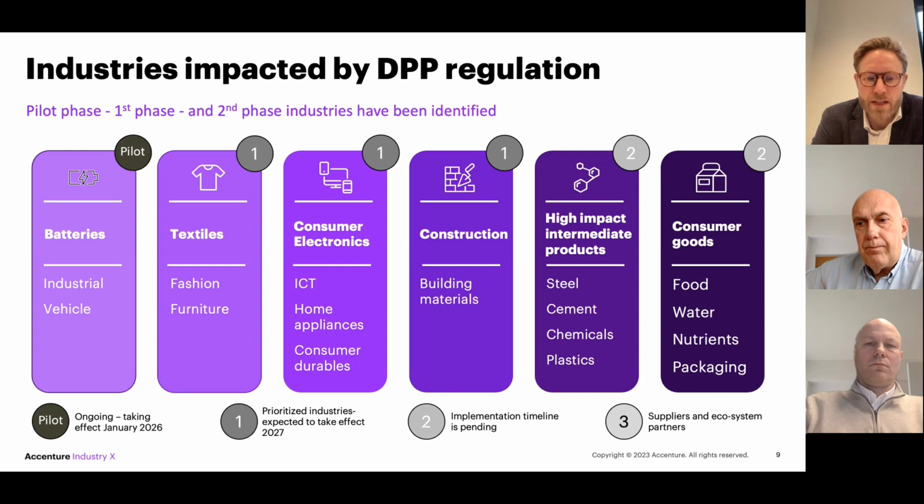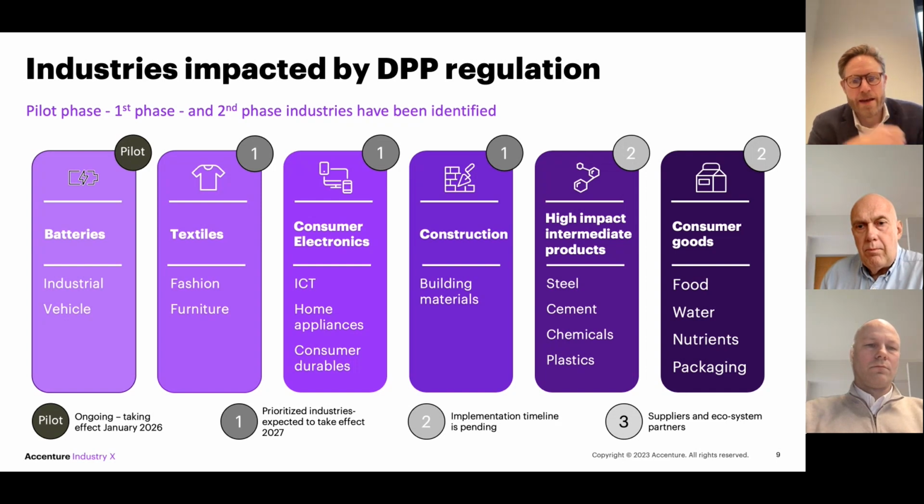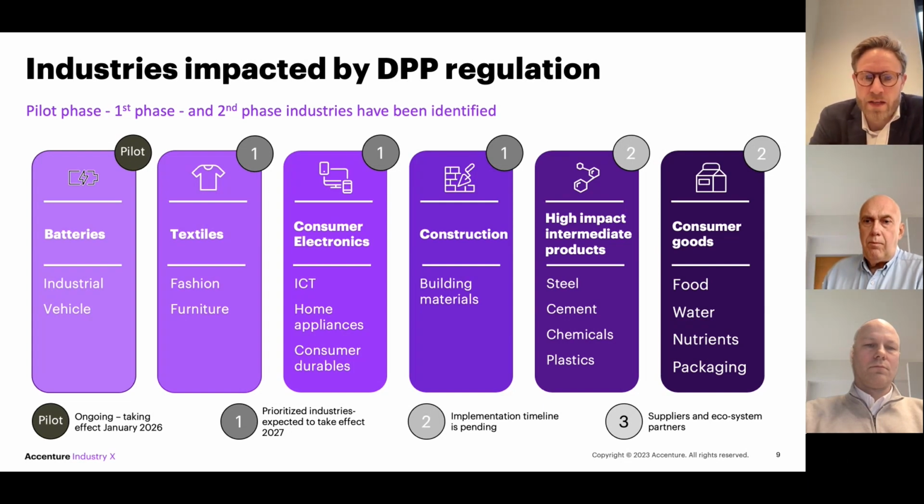The EU has also nominated textiles, consumer electronics, and construction materials as the next wave of industries impacted by the digital product passport regulation. Textiles includes not just clothes, but also fashion and furniture. Consumer electronics is essentially communications, home appliances, and consumer durables. And the construction industry, it's all the materials. The last one is probably going to be somewhat more difficult, but there are surely ways to solve it.